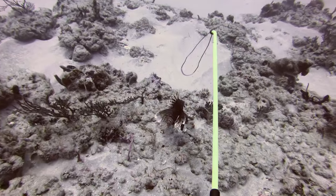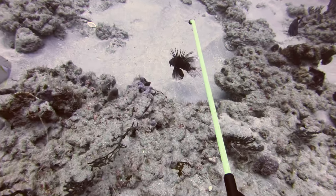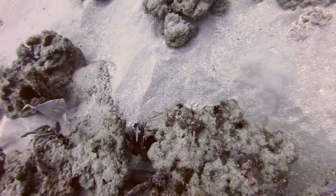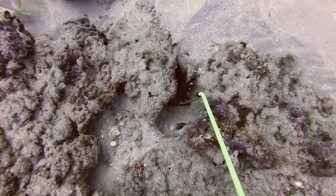Now this one was probably the hardest one to catch today, but because I had already started and I was pretty determined, I chased him down until I finally got him, but he was pretty smart. Check this one out.